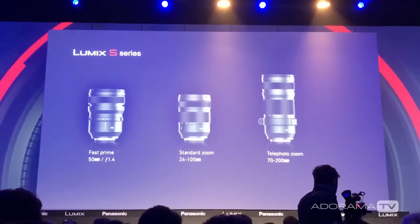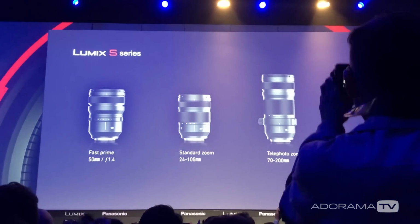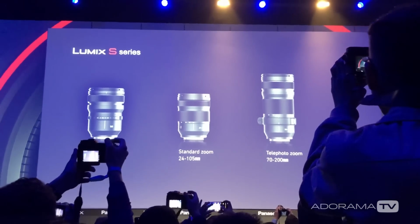The first 3 lenses that will be coming out on release with the S series are the 50 1.4, the 24 to 105, and the 70 to 200. They didn't say what aperture the 2 zooms would be. No. But who cares? You care, but you have the SL line. Yeah, right. You're already sitting there.